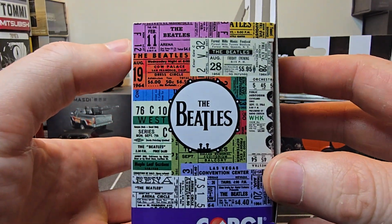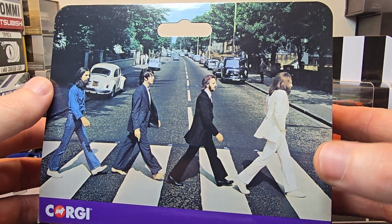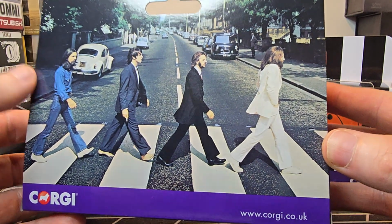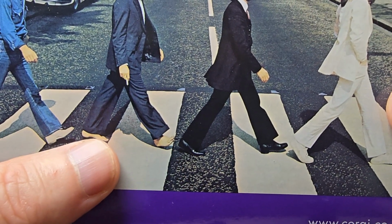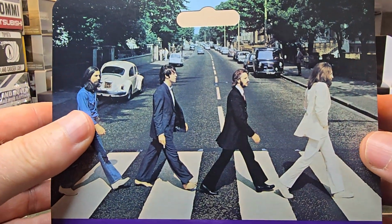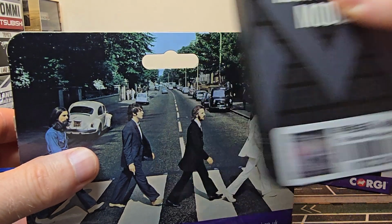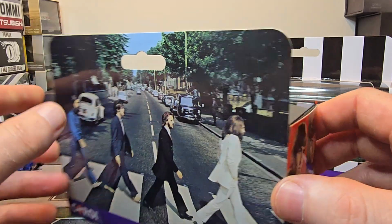So this is the package. And here we got a famous photo from the zebra crossing. And one of them is walking with bare feet and a cigarette. And I wonder if the figures right here, if that figure will have bare feet. We will see.